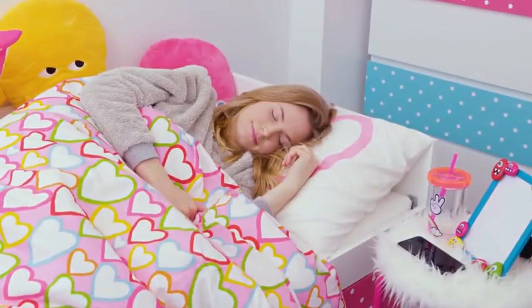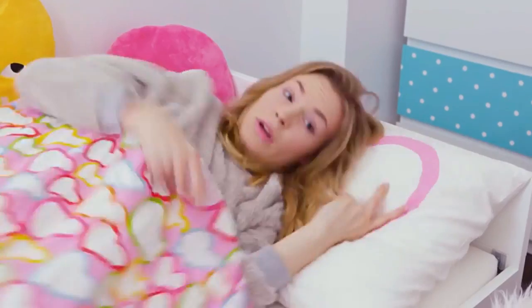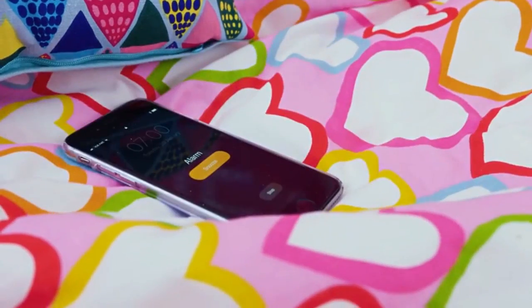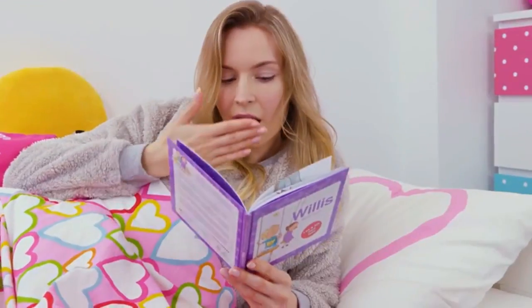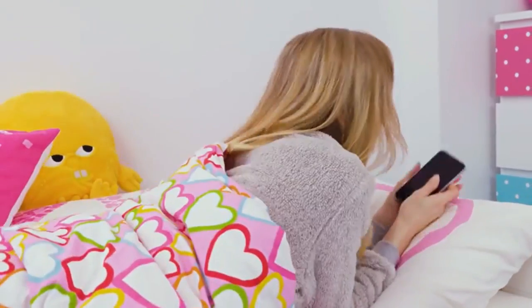The worst thing is to wake up to an annoying sound. Yep, it immediately sets the path for a bad start of the day. And that's the last thing we want, right? So here's an epic hack. In the evening before going to sleep, set your favorite song as the alarm.